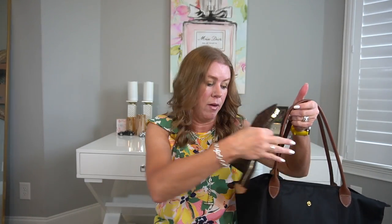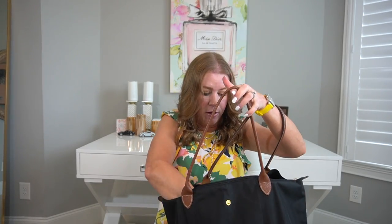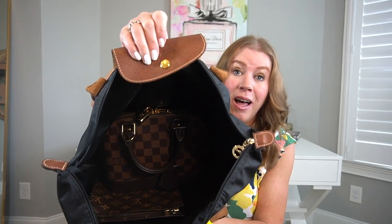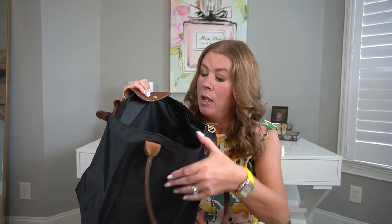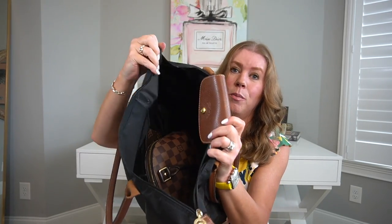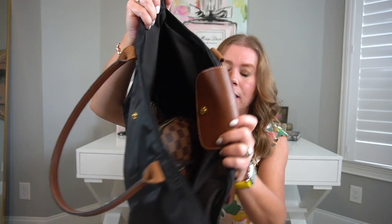So just to give an example, I know a lot of you have the Louis Vuitton 19. Throw this down in there and let me turn this where you can see it. There is still just a ton of room in there. So I'll put my iPad, my AirPods, a book, a water bottle. There's just tons and tons of space. It's hard to see this at this angle, but you can see easily all of that stuff is going to fit down in there.